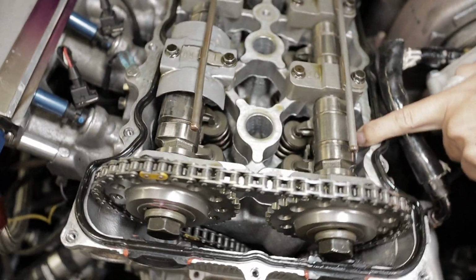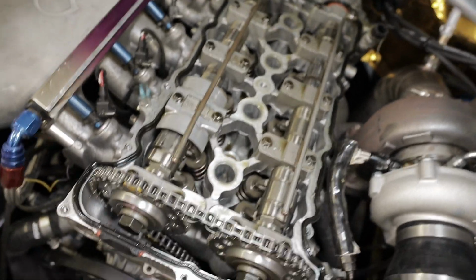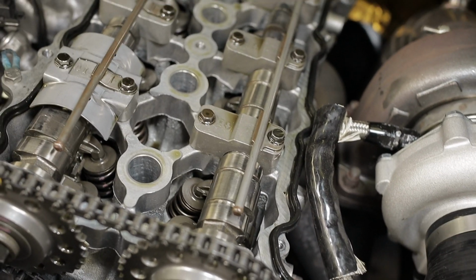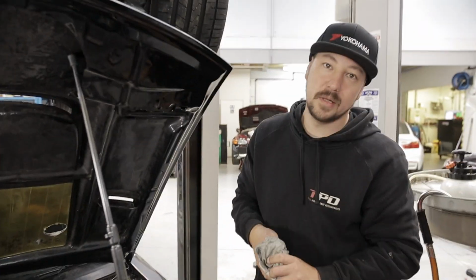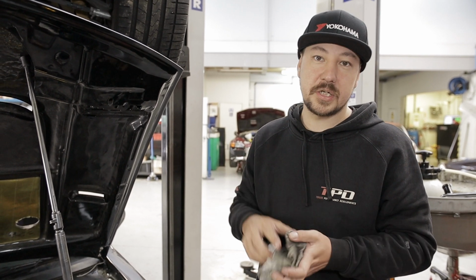All these pins, which hold these rockers in, have fallen out. There's no retaining circlips or anything on there. They've all kind of fallen out and jammed. Some of the valves are jammed open, and some of them aren't opening anymore because there's no actual follower attached to anything.